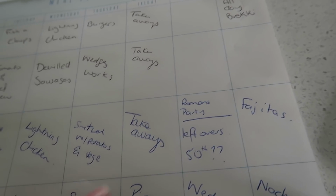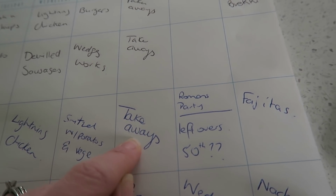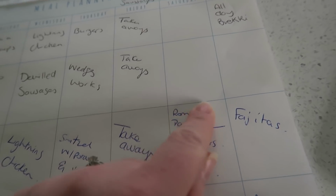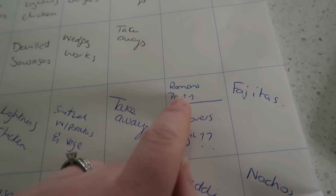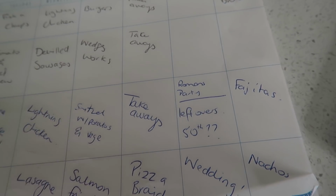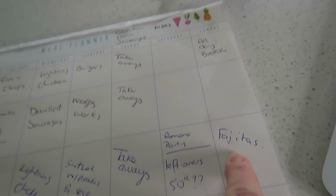Friday, takeaways. And the reason I put takeaways here, I was going to try not to spend more money, but I put takeaways there because I'll be preparing for Roman's birthday party the next day, which I've also, because I'm crazy, put a garage sale on that day early in the morning, so that should be fun. Roman's party starts at 12:30, so hopefully I'll have enough time to get the garage sale over and done with and sort that out. Fajitas on Sunday.